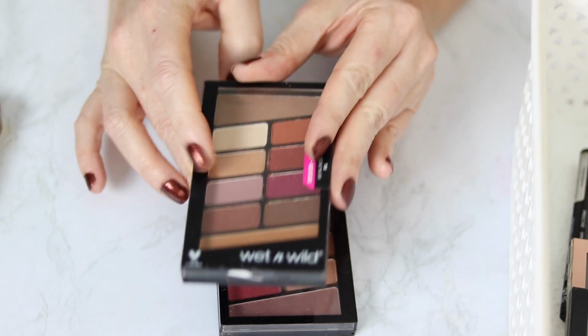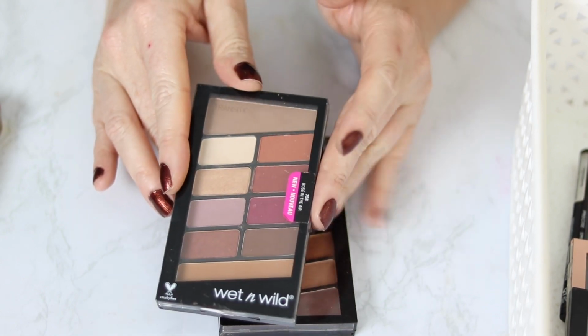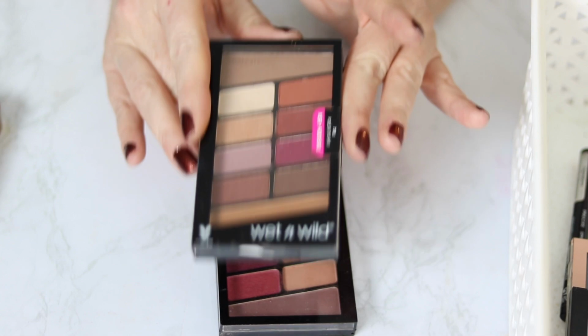Rosé in the Air. Great, great palette. Love this palette. It's a dupe for Modern Renaissance. I have Modern Renaissance. I don't need both, so I'm going to keep one. I'm keeping the Modern Renaissance.